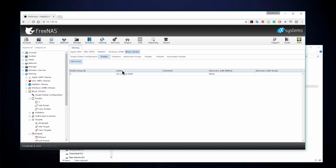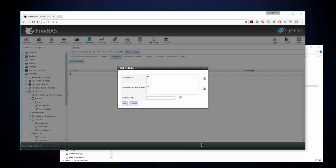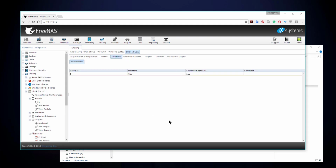The next thing I want to do in here is set up my initiators, because you need something that's going to be able to initiate. If I go in here to initiators, you'll see it just has all authorized networks, all. Once again, if you're setting this up to be more secure, you want to set specific initiators and a specific network that's able to access this block iSCSI. So got that set up, and then authorized access in here.